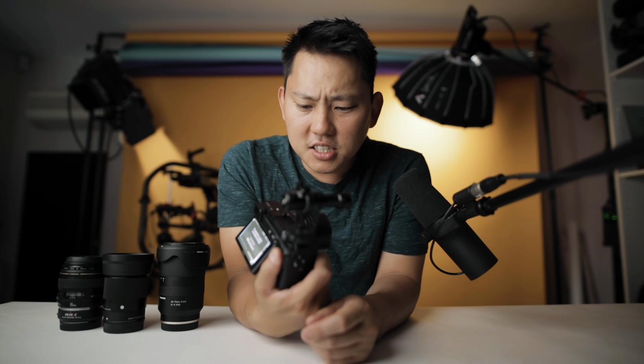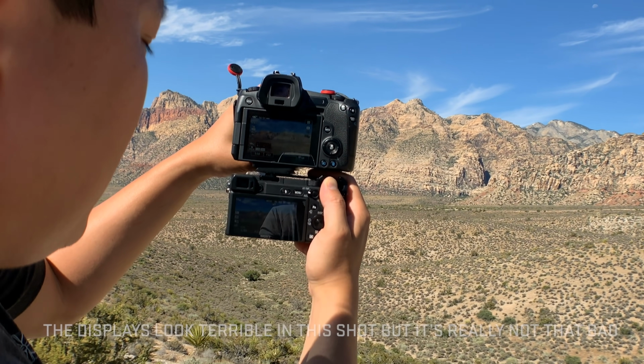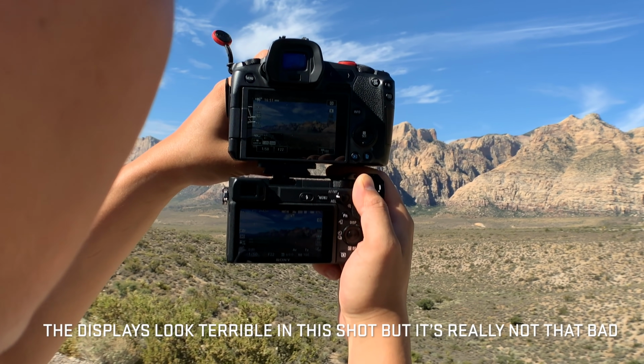And Sony's also done a really great job improving the quality of their LCD screens back here. If you put this on the sunny setting, it's comparable to the LCD on this EOS R. Definitely usable even when it's really bright.